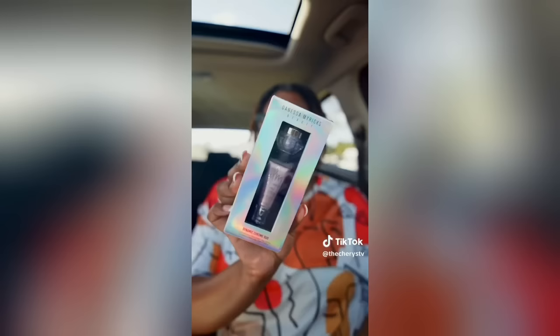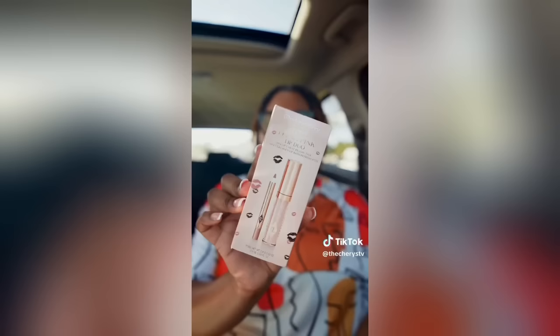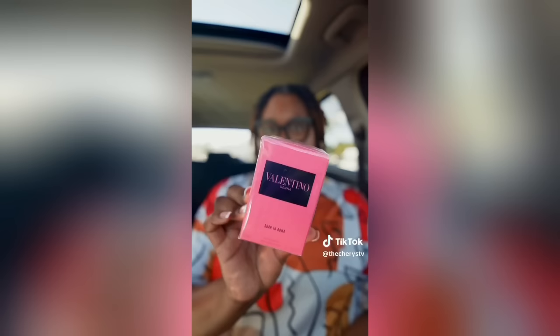This is the Danessa Myrick Dynamic Chrome Duo. I had to get this. So I had to get the Netty Vanilla Fragrance as a gift. One of my homegirls been talking about this vanilla fragrance, so I decided to get it. I really wanted to try the Fresh Pink Lip Duo by Charlotte Tilbury, so I got that. Girl, you know I had to.